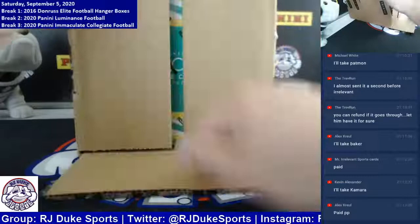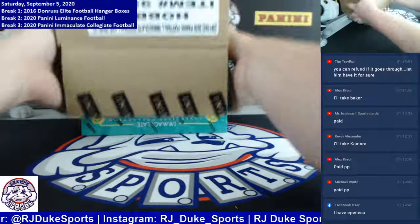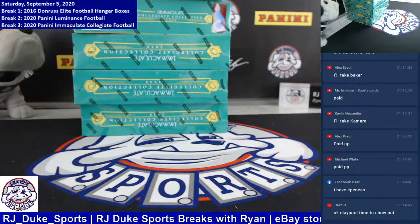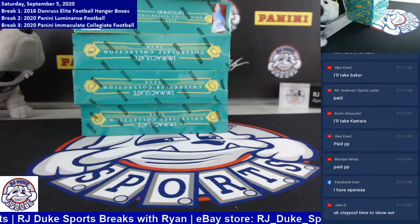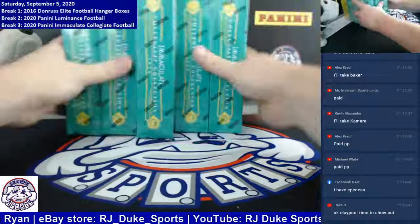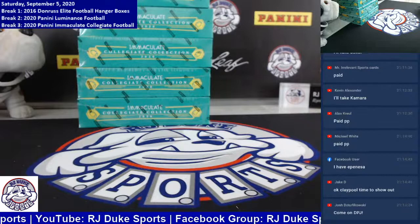Here we go. Five boxes coming out very slowly. We got, come on. Oh boy. And there. There we are, folks. Chad, you got AJ. And Jake, you got Claypool, looking for Claypool in this one. Just had Claypool in the last one.